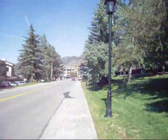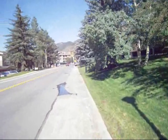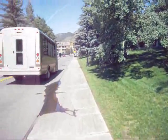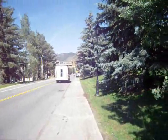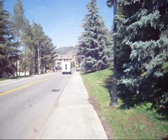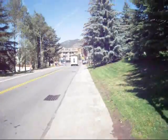Here we're on a walkway walking into the little town, East End of Vail. What you'll notice is you'll see a lot of individuals that are riding bikes, running. It's a very fitness-oriented little town, city, whatever you want to call it. But as we walk through, you'll see a little bit of that.